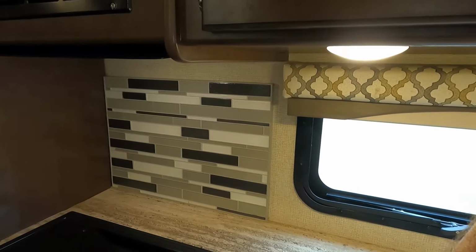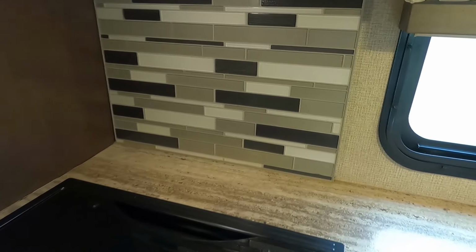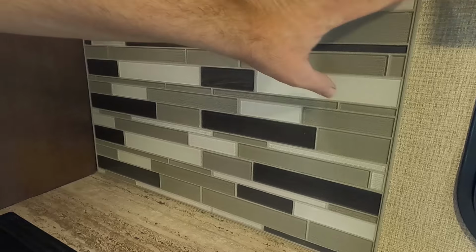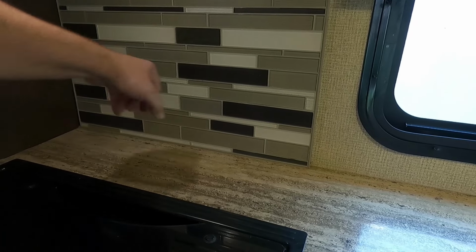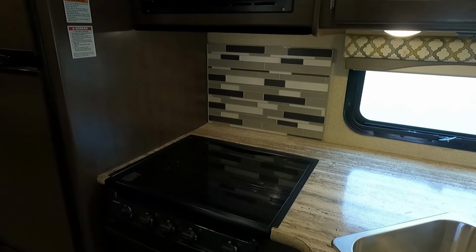With a little switch to turn on the under cabinet lighting. Notice that you have a glass backsplash behind your cooking area. This is a super easy to clean actual tile backsplash. Some of the older Thors only put some wallpaper in the cooking area, but this is an actual glass backsplash, so it makes it much easier to clean up after you cook.